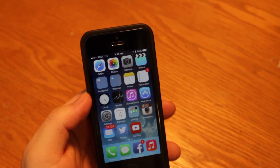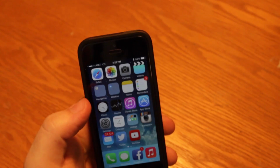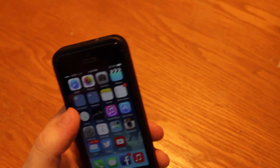Now another nice thing too, if you get a Facebook notification, a Twitter notification, whatever it is, you can swipe down like you would on the iMessage, and then you can either like or comment on it, which is pretty nice. So you don't have to actually open up the app, you can just reply right from there.